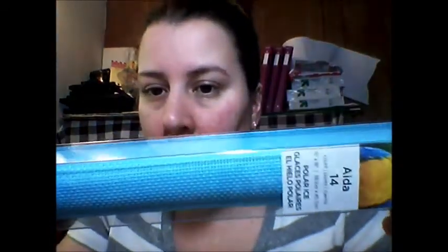So there's that. Oh, and at Joann's, I purchased this as well with my magazines yesterday. 14 count polar ice. So it's not that other blue. It's a nice bright blue. So I might do Bubble Guppies on this. I'm sure you can see how bright that is. Nice aqua color. I'm sure, again, I can find something.